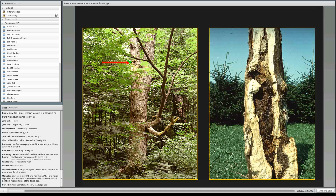This particular tree is a tree that I took apart to study the nest where the bees were living inside it, and this is that portion of the tree that was housing the colony of bees that was here. This is the knothole that we were just looking down. And looking inside this tree, you can see that there's actually quite a large cavity in there.